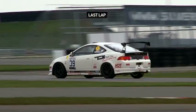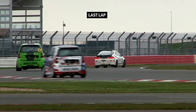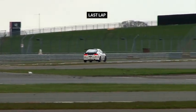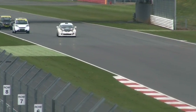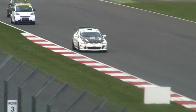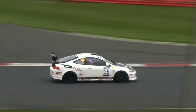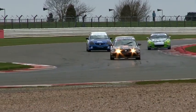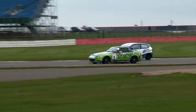Robert Birkinshaw on his last lap goes into Beckett's. Some traffic to deal with, and thus far he's had no problems with the traffic. He's gobbled those up, and he's going down the Wellington Straight and coming into Brooklands. So he takes the sweeping line on the brakes down into Brooklands, drifts out to the far reaches of the circuit. We're going to go back. There's the third place car going through.